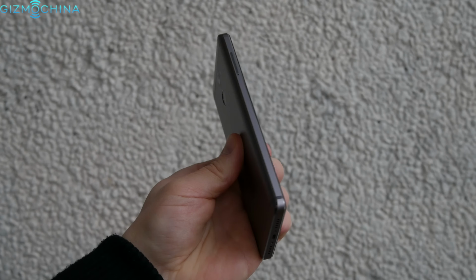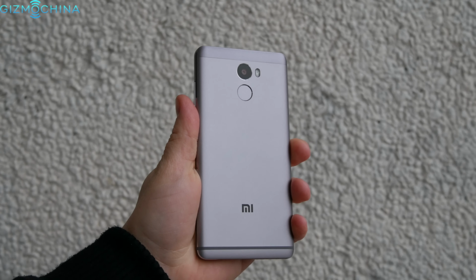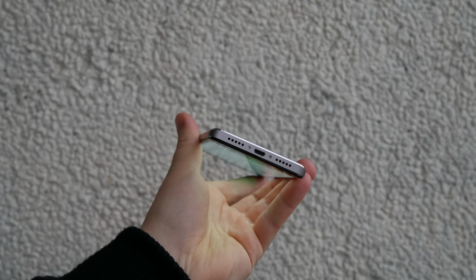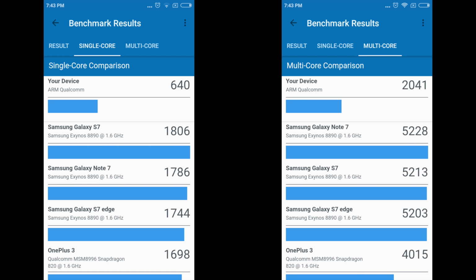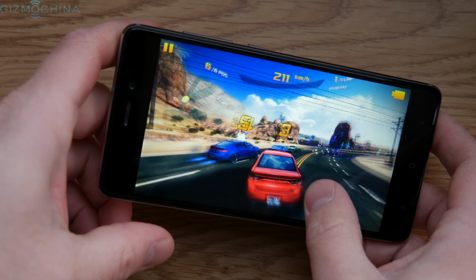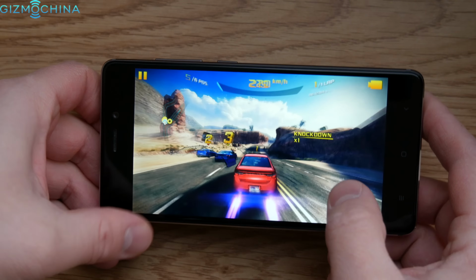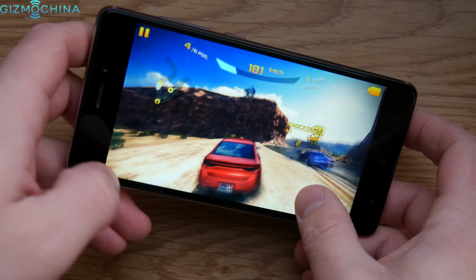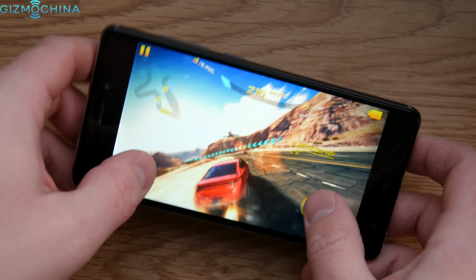I have the lower-end Redmi 4 that has an octa-core Snapdragon 430 chip, 2GB of RAM and 16GB of expandable storage. You can also opt for a slightly more expensive Redmi 4 Prime model that has a Snapdragon 625 chip, 32GB of storage and 3GB of RAM. Even the lower-end model can handle 3D games pretty well. I played a few games on the highest graphics and there were just a few minor skipped frames. Also, the phone did not overheat.